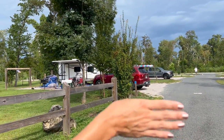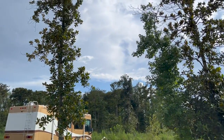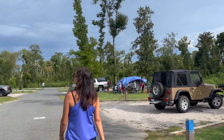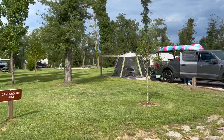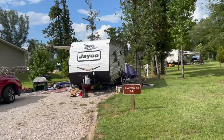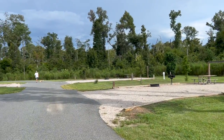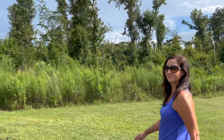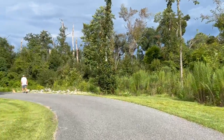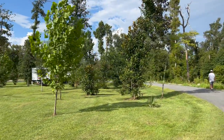Some sites have these lovely magnolia trees. Campground host is located right over there. Hi. So not very much in the way of shade around here. So we'll go around this bend and I'll show you what it looks like down the other side.